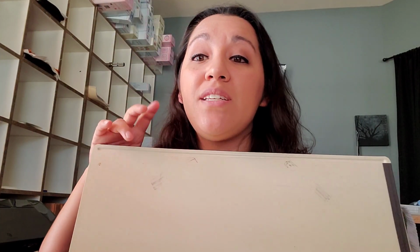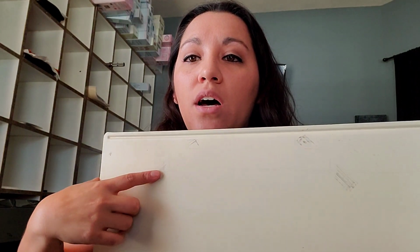So this was in a huge giant box. So first, oh, I'm missing something. This was also in the box. It was brand new in the package. These marks are from the magnets. My daughter moved them, but they were sitting up here like that, and they just kind of discolored the thing.